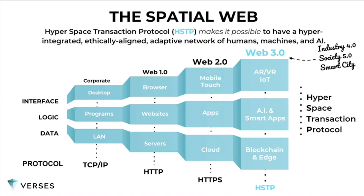And so here we are now with Web 3.0. We call it the spatial web. It's a hyperspace transaction protocol. And again, that HTTP makes the spatial web possible. All of the companies, all of us building spatial applications is what makes the web become a reality.